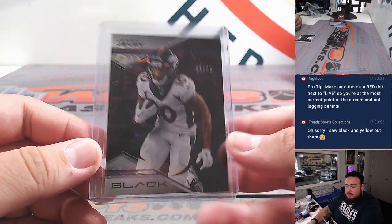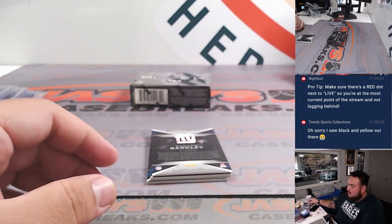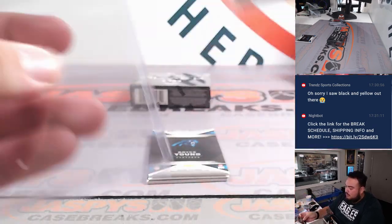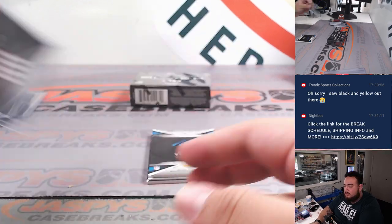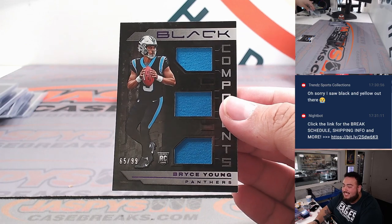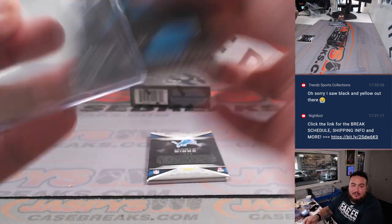Broncos, part of the 21 team RMB, 61. Spot one going to Douglas. Saquon Barkley. It's for the Giants. And how about a little Bryce Young? Little triple relic. 65 out of 99. Spot five is going to Michael.